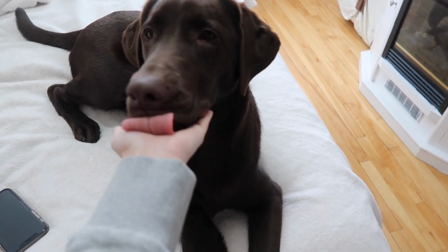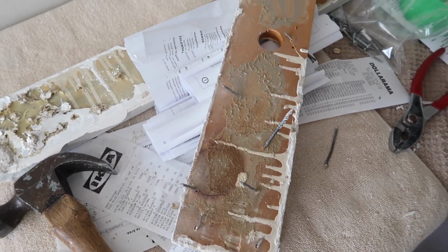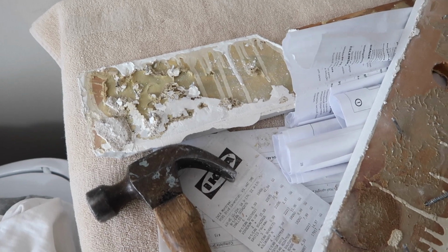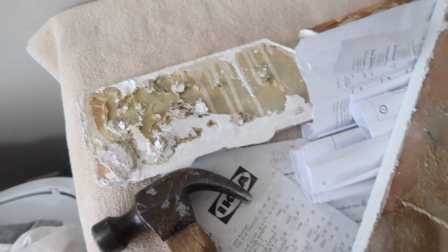No. Dylan's taking these things out. These screw things? Are they screws? Some of them are nails, some of them are screws. Ah, so some of them are nails and some of them are screws. That was shittily done. So these are the things that were in my closet, and you could see the green stuff and white stuff is all that glue and nastiness.